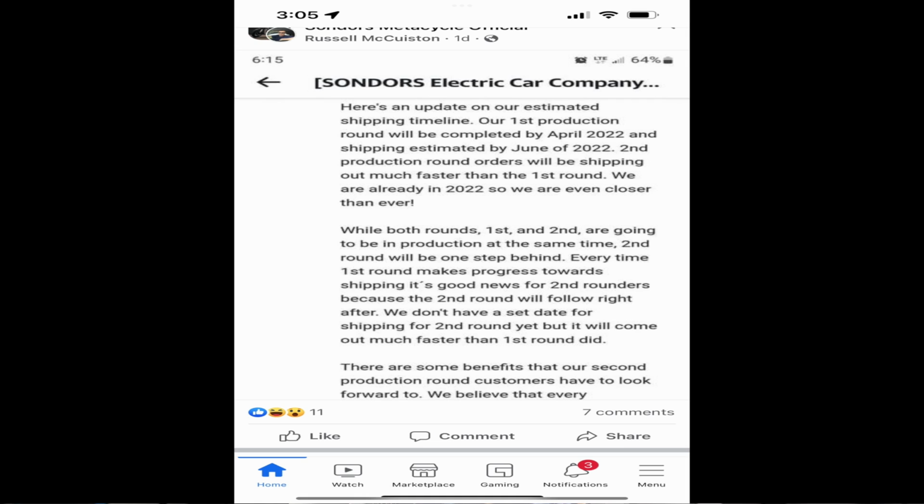So just as a point of reference, there is an update. Now they estimated the shipping timeline for their first production run to be completed by April 2022, and shipping should be going by June 2022. Now they're already in 2022, so both rounds, first and second, are going to be in production at the same time, but the second round should go faster because they already know the process, the shipping. They'll get all the logistics tied up and tightened up to get everything going.